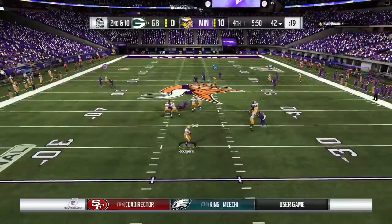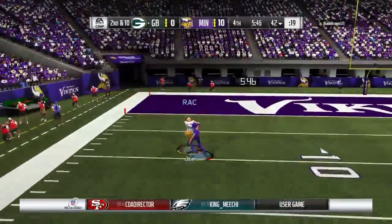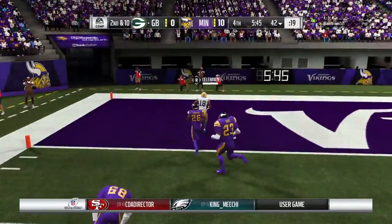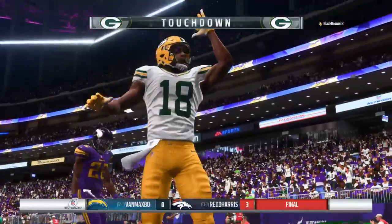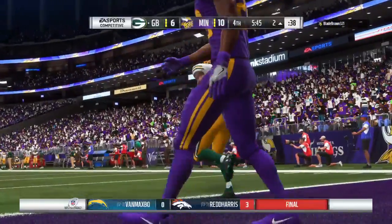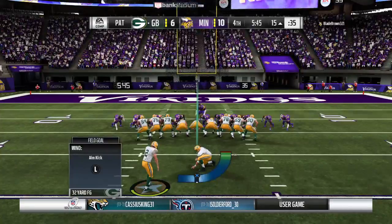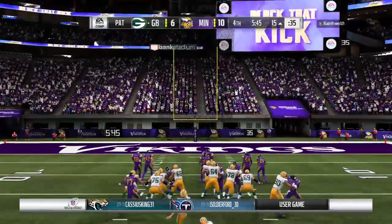Rodgers again here on 2nd and 10. He's going to rifle one deep left side. Got a man, it's caught inside the 10. Touchdown, Packers. Randall Cobb, 58 yards. And the Packers have cut it back within a score.